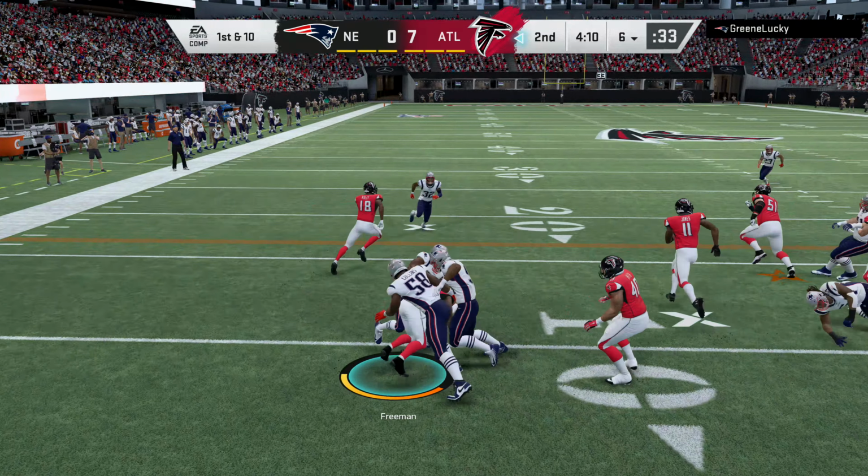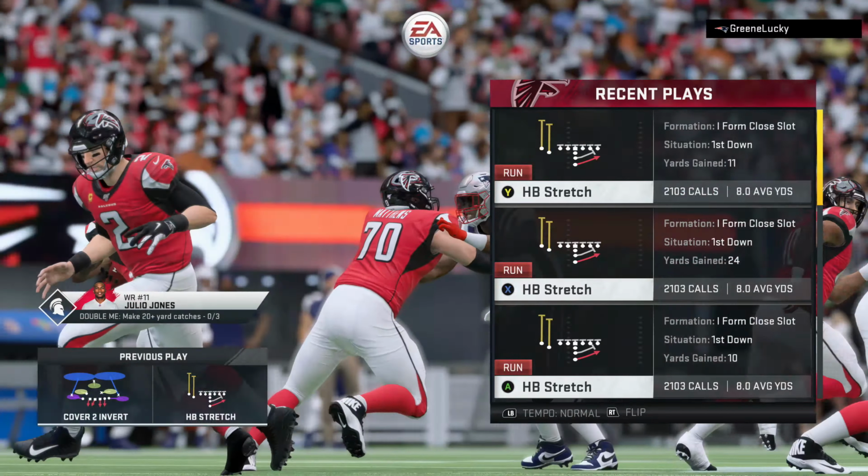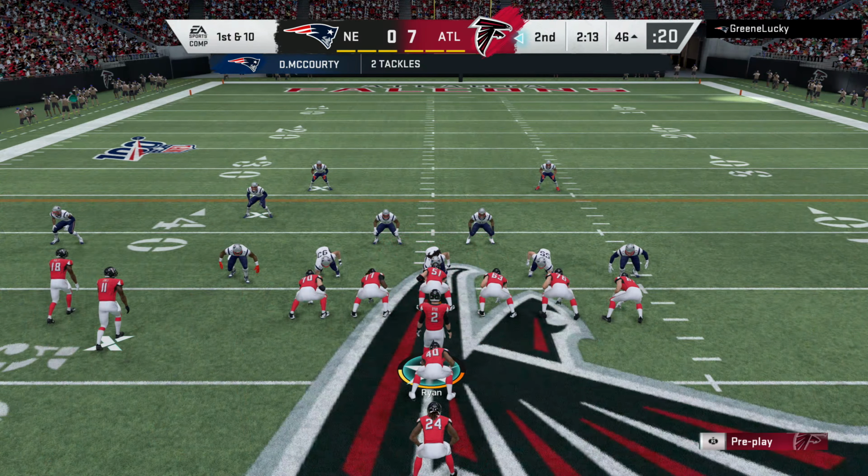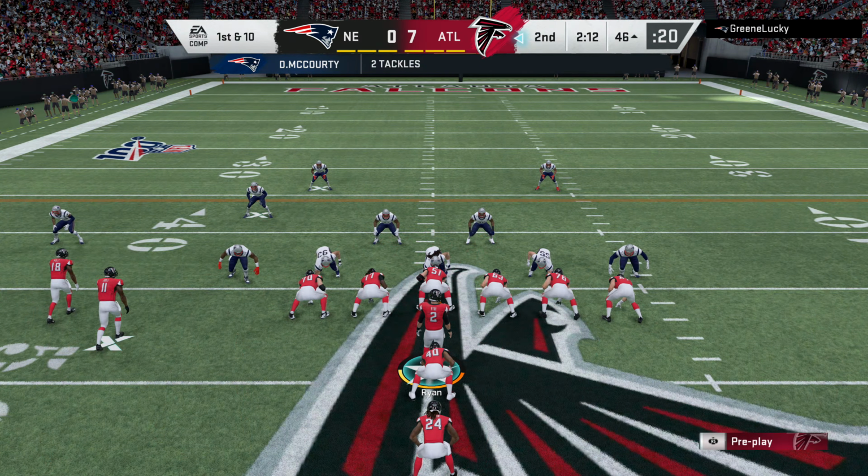Freeman. And he'll be taken down, but not before he gets into enemy territory. It's a gain of 11, and the Falcons pick up the first. They don't need to run another play here before the 2-minute warning. Let's see if they do it anyway.